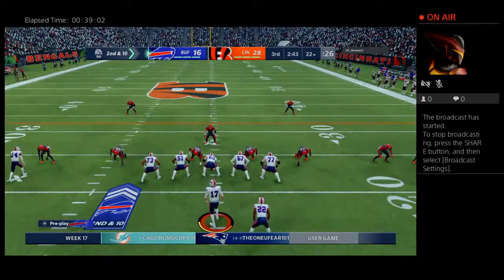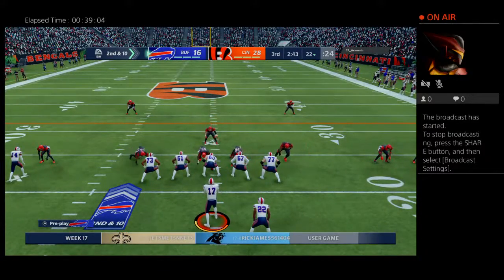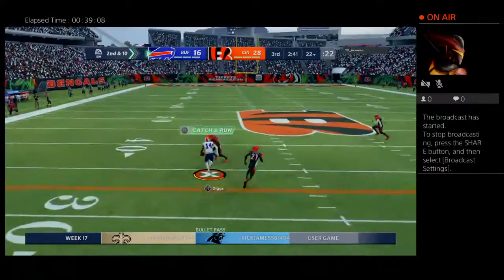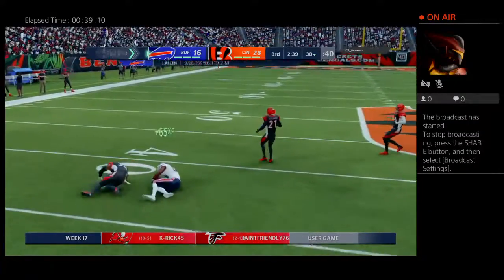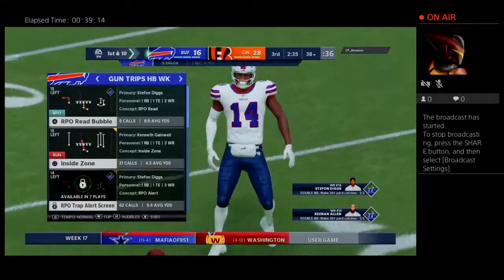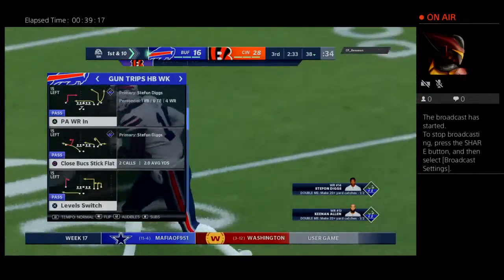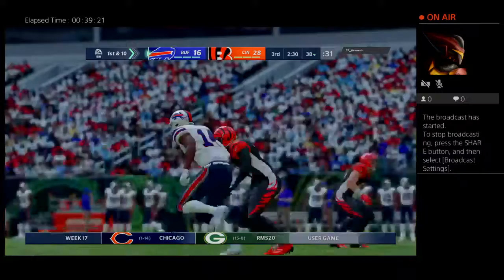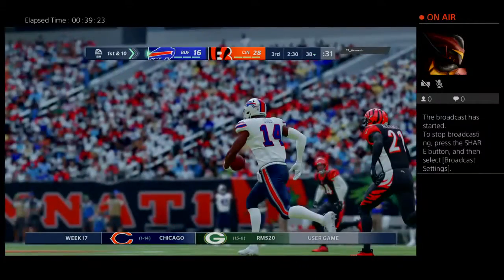So after the incompletion, 2nd and 10 from the 22. Quick throw here by Allen, complete. And he's taken down but able to slip across the 35. 16 yards, a first down. And he's top 5 in the league in terms of receiving yardage because of plays like that. What have you seen from him on film that you like so much?